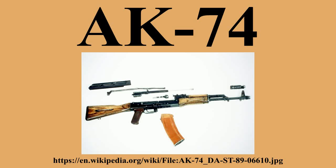Note the asterisk: 10.12 kilograms is the maximum amount of ammo that the average soldier can comfortably carry. It also allows for best comparison of the three most common 7.62x39 mm AK platform magazines and the 5.45x39 mm AK-74 magazine.